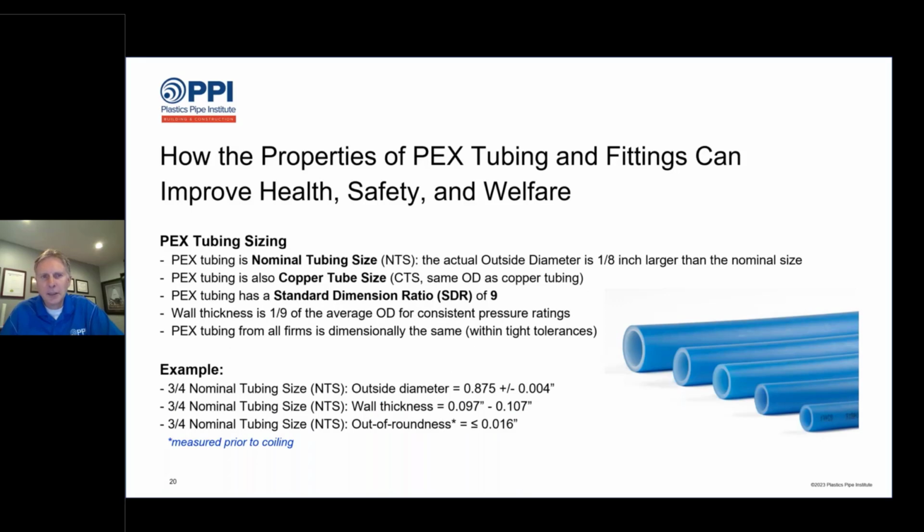Another important thing to know about PEX tubing is the sizing, and I keep saying the word PEX tubing because it is nominal tubing size. The PEX that we use in North America is not IPS, it's copper tube size dimensions, which means the actual outside diameter is 1/8 of an inch larger than the nominal size, but that's the same as copper tubing. PEX tubing also has a standard dimension ratio of 9, which means the wall thickness is always 1/9 of the outside diameter. You don't get that in metal pipe, but the benefit of having a standard dimension ratio is that the same temperature and pressure rating applies to every different diameter. So whether it's a 1/2 inch tubing or a 3/4 or a 3-inch PEX tubing, it's going to have the same burst pressure and the same long-term pressure temperature ratings because of that standard dimension ratio. So that's very much a good thing.